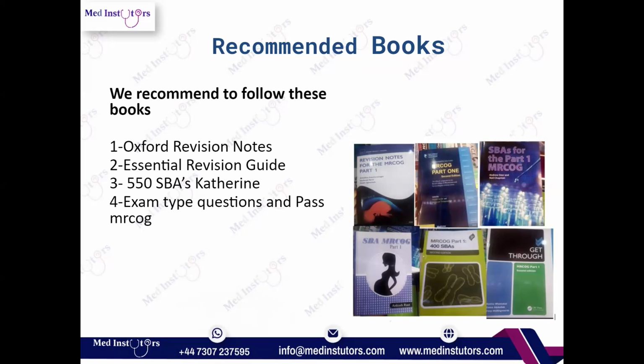Then exam-type questions and pass MRCOG. So these are the books and these are more than enough to pass the exam. But yes, one thing over the top of these books is that you need the right guidance, the right direction and correct mentorship to pass this exam.